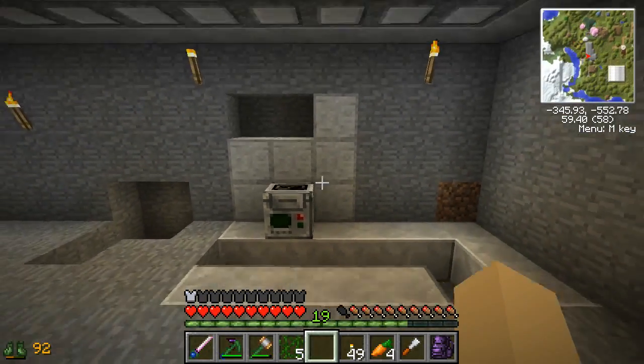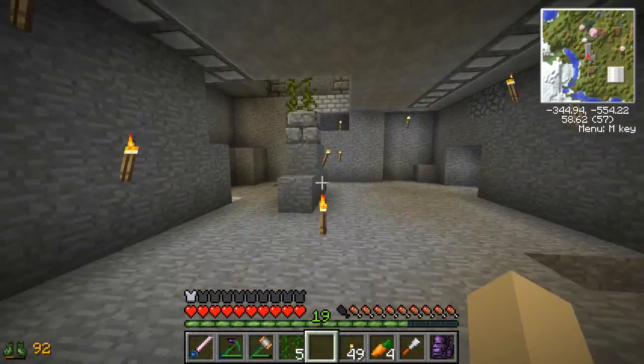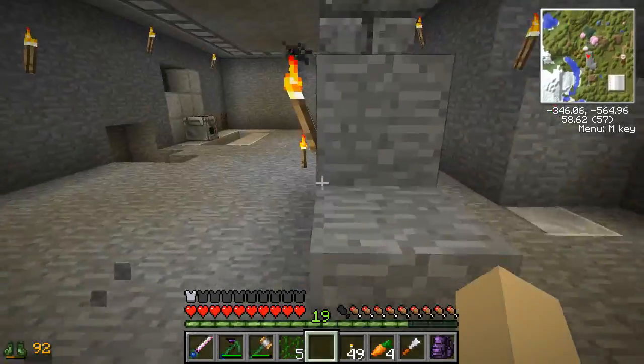Oh, there we go. Look at this. We're getting our first machinery bits. Oh, that's so exciting. That's so thrilling. In fact, I know what I want to do to decorate down here.